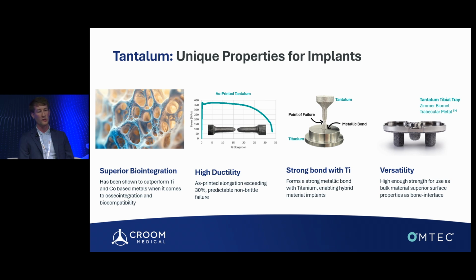When printed, it does exhibit extremely high ductility. The reason why that's important is it makes the failure mode quite predictable. So it's a non-brittle failure mode, non-catastrophic failure. So we can design our implants around that much easier.